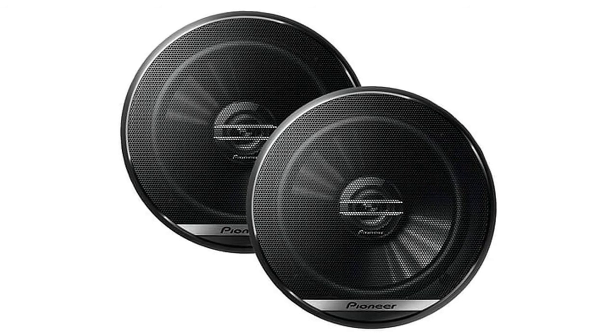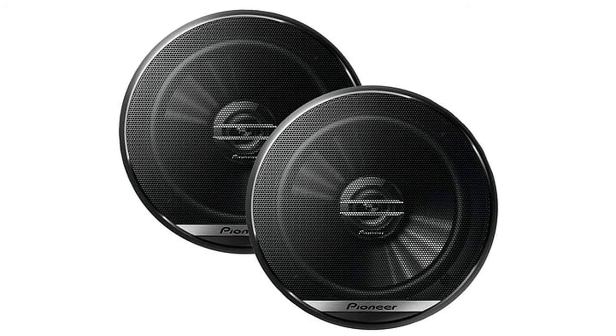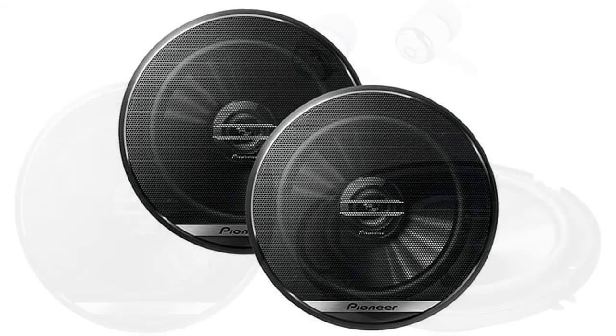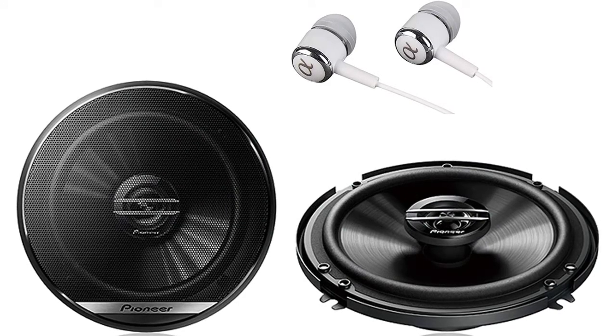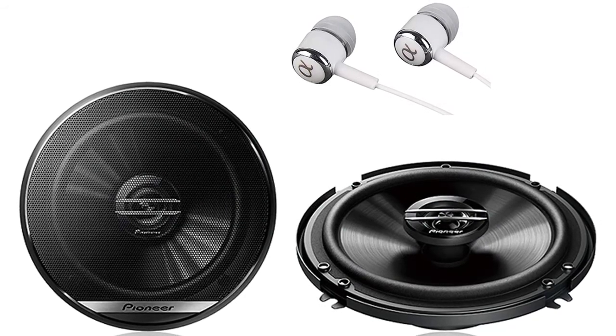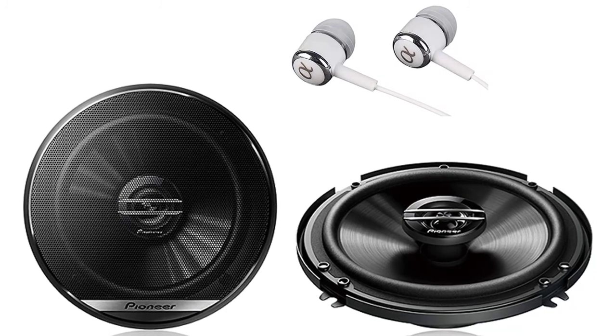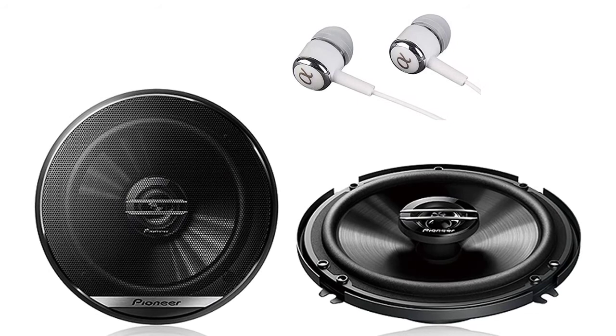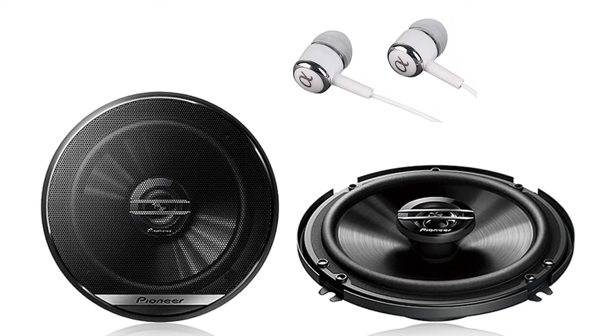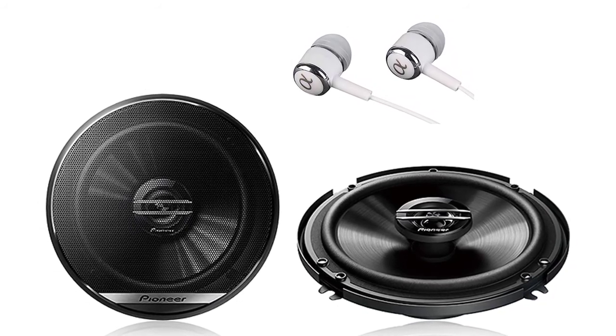Pioneer TSA1675R speakers are some of the best 6.5-inch car speakers for bass on the market. Most forums agree. We personally think it's the best, all things considered. Most importantly, these speakers are built with high-quality materials and are designed from the ground up to allow you to hear details in your music that may have been missing before.